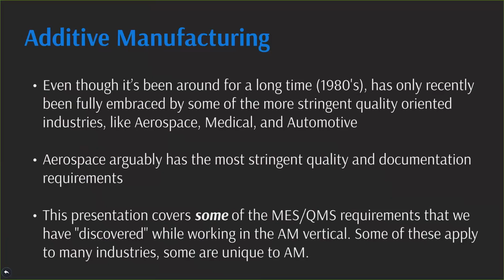And so in this presentation, I'm not going to be really showing screens and walking you through an application. That's not what this is about. I'm just giving some information, things that we've discovered while working in the additive manufacturing environment in aerospace, and improvements and changes and tweaks that we found needed to be made from standard MES and QMS.